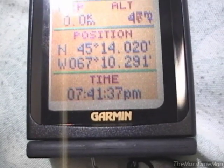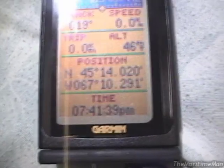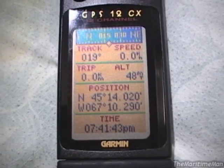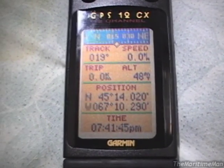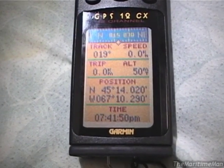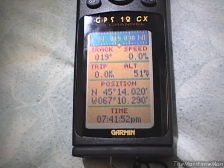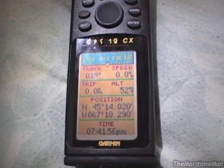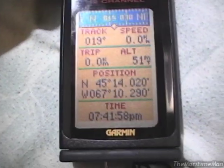And of course we have a clock. Like any GPS, this gets the time from the GPS satellites, and you have to set your offset. And here in the Maritimes the offset's -4. But on this thing I have to set it to -3 to get the correct time, so not really sure what's up with that. Maybe back when this was made it was -3, I don't know. But anyway, there's the position page.